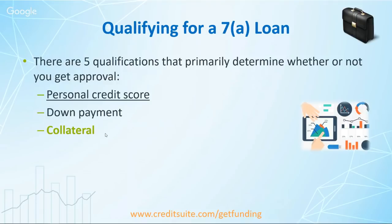Collateral, again, that is the assets. So the assets of the business you're borrowing for can also be used as the collateral. Well, the most common kind of collateral for SBA loans is accounts receivable, meaning the business has customers that owe them money that are paying on terms.